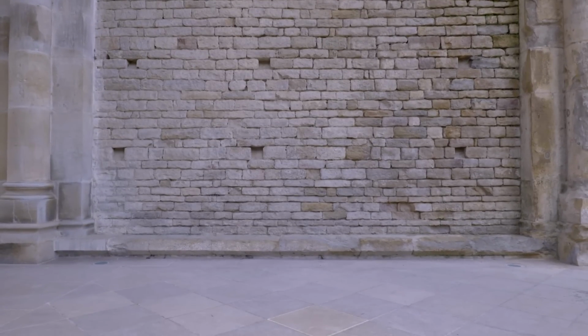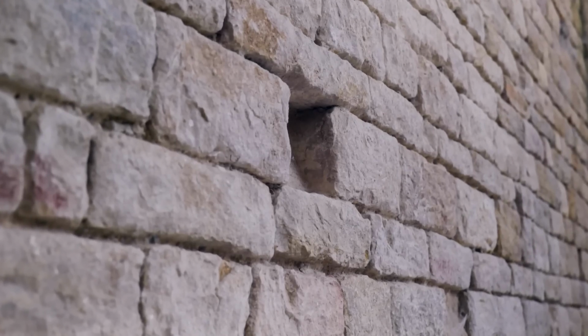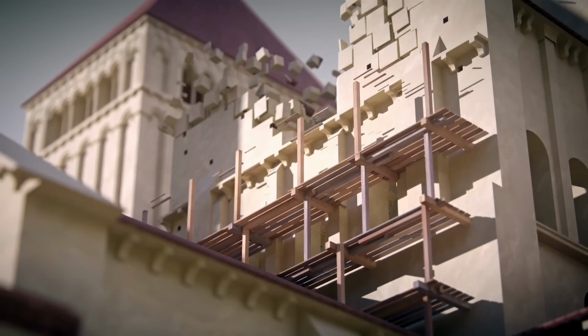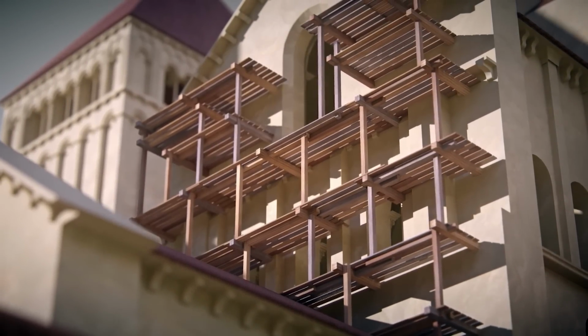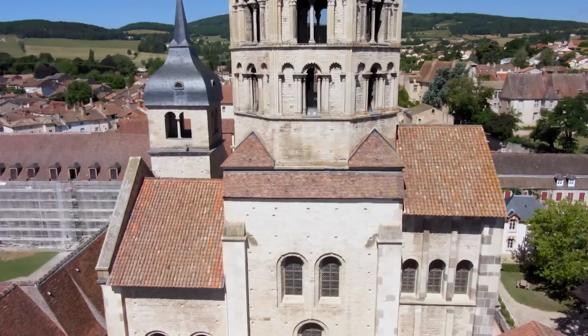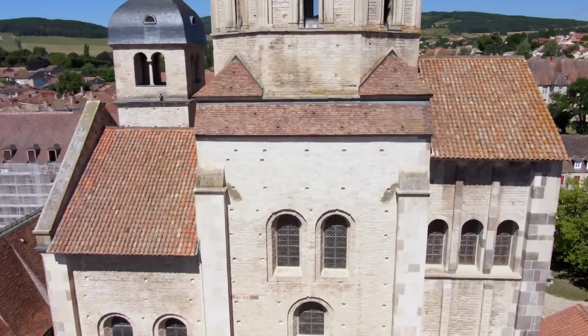On the walls of the church, you could see a multitude of holes left by the workers' scaffolding. These are called put-log holes. Put-log holes are small orifices that were made into the wall at the time of construction. That's how they could stack the beams, trays, scaffolding, and so on. Their location provides information on the evolution of the construction site, notably the part that survived the destruction, the large southern transept of the abbey.